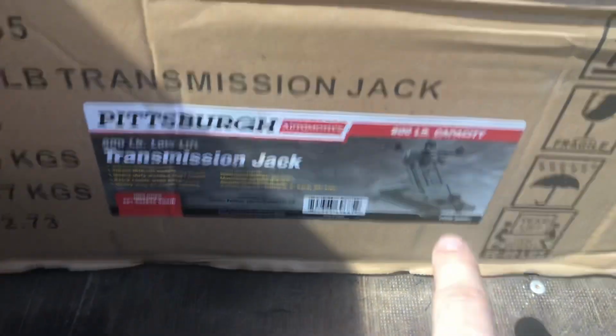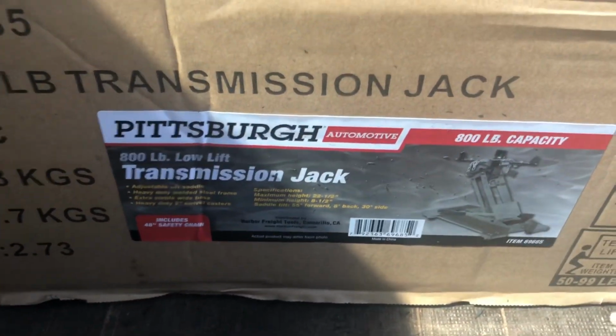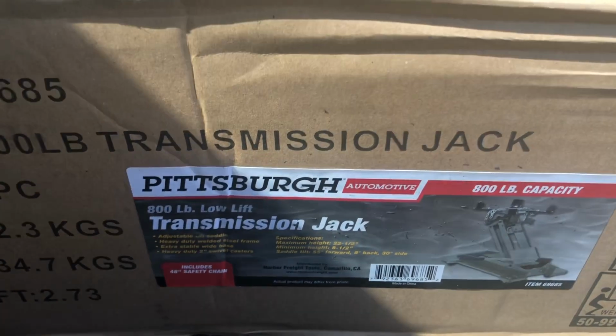We also have a transmission jack over here. This is an 800-pound transmission jack. There is another one much stronger than this, but I would not really need that one. This is more than enough. So that's new in the box.